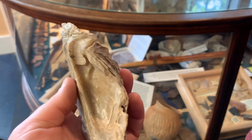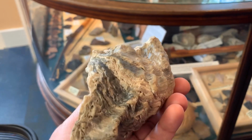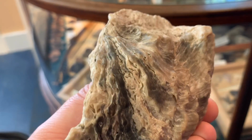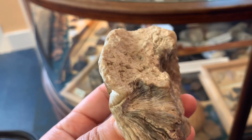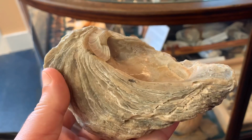This oyster shell was found in a nearby limestone pit north of town. It's from way back when the sea covered all of Florida. Like a tree, they put out a layer every year, and it was carbon dated by the state of Florida to be over 20,000 years old.